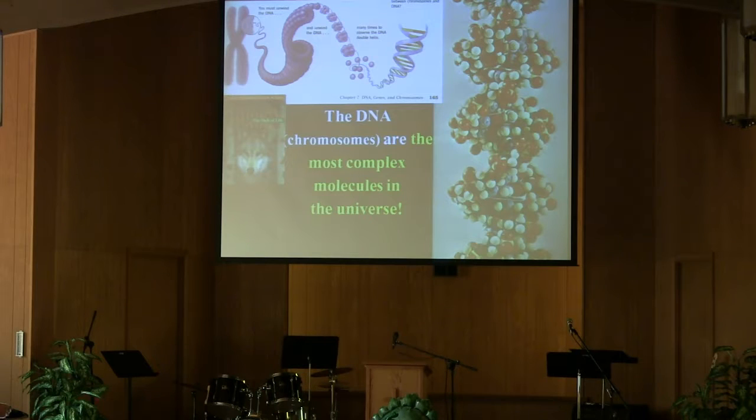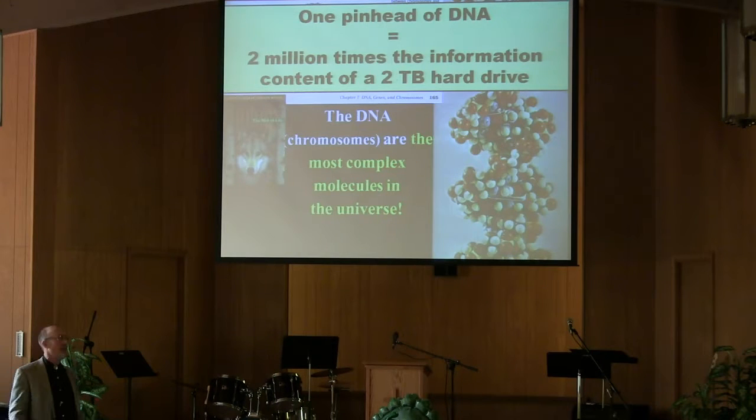The DNA chromosome, there are some of the most complex molecules in the whole universe. DNA is very, very complex, extremely. I've got another program called The Mysteries of Life's Origin. We go into the complexity of DNA, and we're just scratching the surface. It is extremely complex. Yes, one pinhead of DNA is equal to 2 million times the information content of a 2 terabyte hard drive. Did you know that? And this is probably already outdated. The more and more we know about DNA, the more incredible it becomes. Wow.